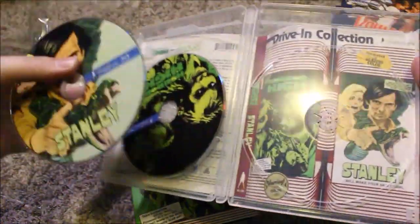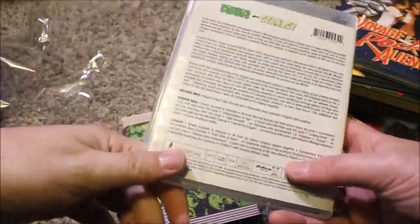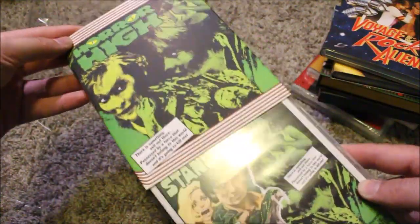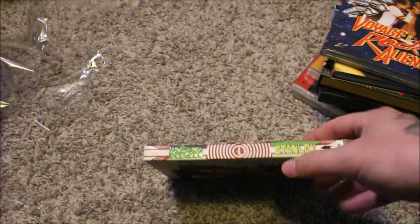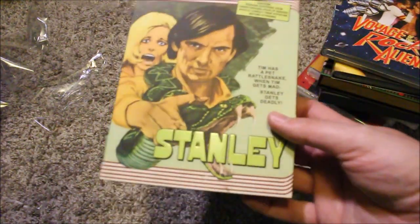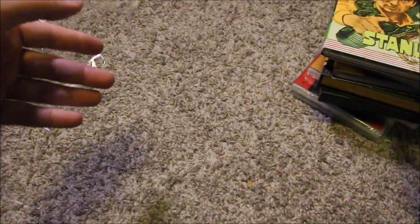the alternate artwork is the old school drive-in covers, which I've never been a fan of. I don't own any of those because they were obviously on DVD, and that was before I had discovered the label. But the DVD releases wouldn't have really pulled me in. Obviously, it's the slipcover appeal that really puts Vinegar Syndrome so high on my boutique label. Like their slipcovers, this slipcover is fucking awesome. It's really cool. But that is Horror High and Stanley.